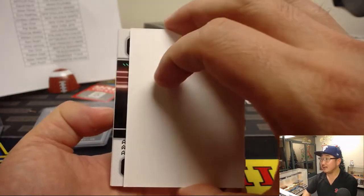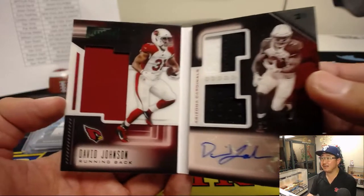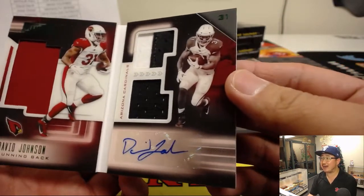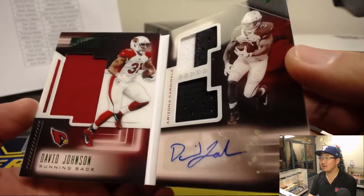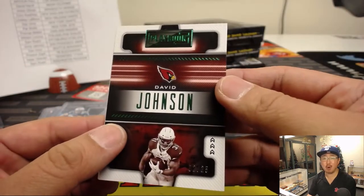And the book. A little bit of green there. That's David Johnson, 2 out of 25. Triple relic and autograph. Nice one for the Arizona Cardinals, Wolf.